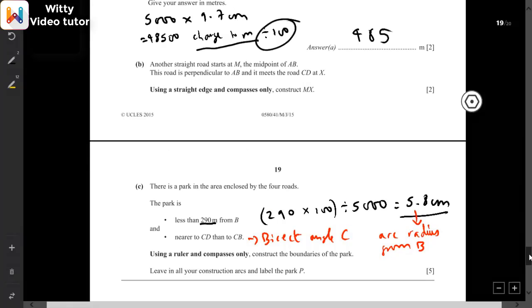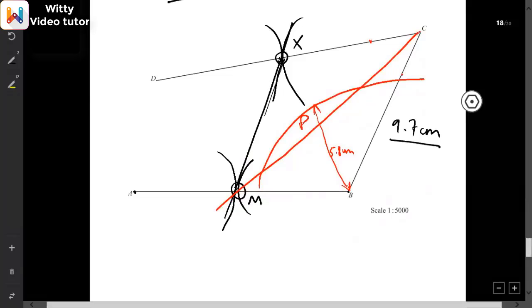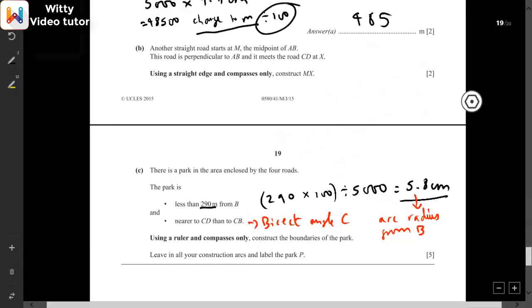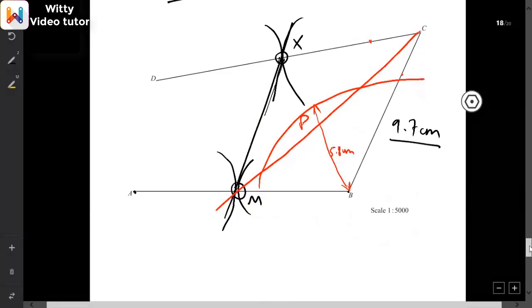So first of all, we're going to draw a curve with your compass which is 5.8 centimeters away from B, because that is the maximum it is going to be from B. So the park must be within this region. Then the second piece of information says that it is nearer to CD than CB. So in this case, we're going to bisect angle C. By doing this, we just take a point on each line, draw your arcs like this. They should match up, and you draw a line straight through there. And we find that this is therefore the area of the park.